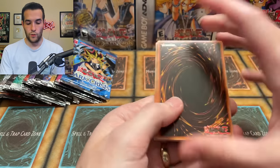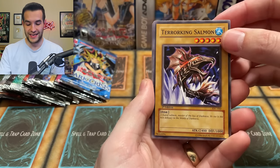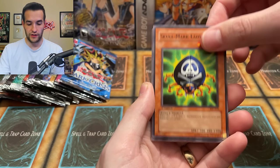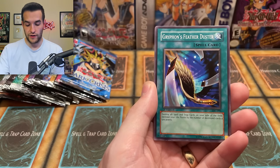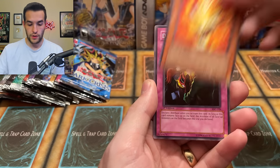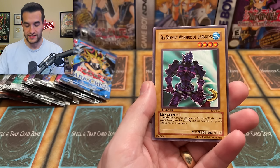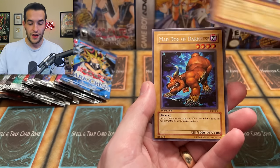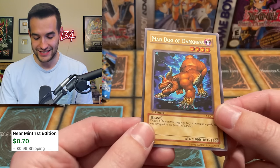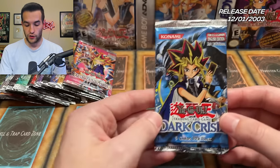Here we go. 1, 2, 3, 4. Can we pull a big foil out of here? We have a Terror King Salomon, Skullmark Ladybug, Recycle, a Hero Emerges, Griffin's Feather Duster, Inferno, DNA Transplant, the Sea Serpent Warrior of Darkness. He has Battle Prowess. And here we go. The Mad Dog of Darkness, just a regular rare. Okay, our dreams have been ended for IOC, but there's still packs to go, like Dark Crisis First Edition.